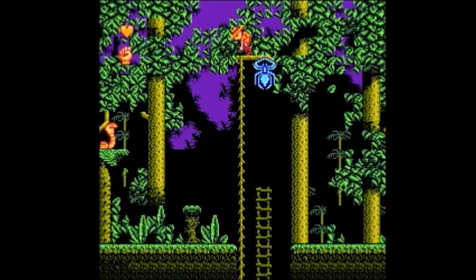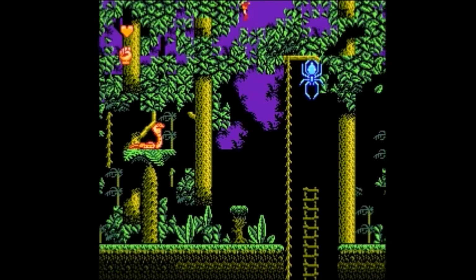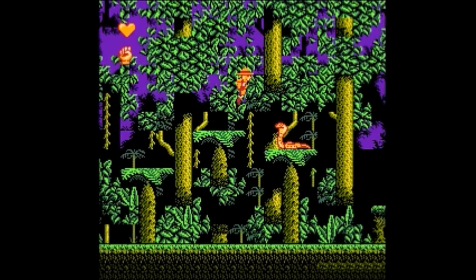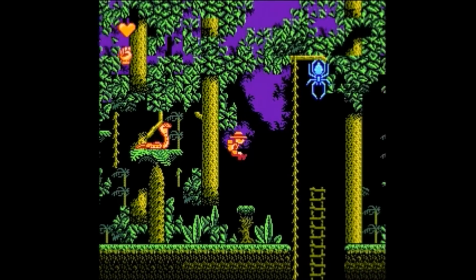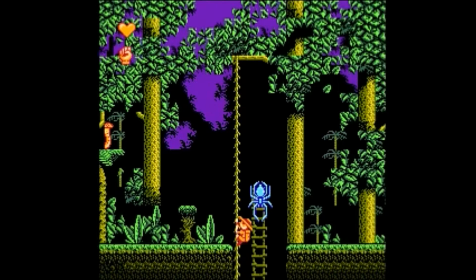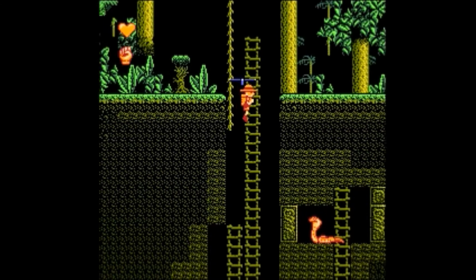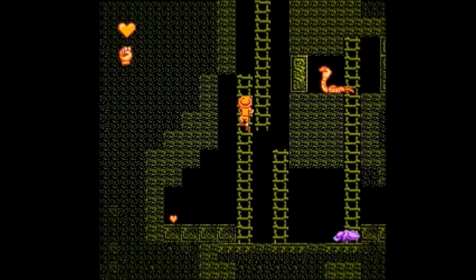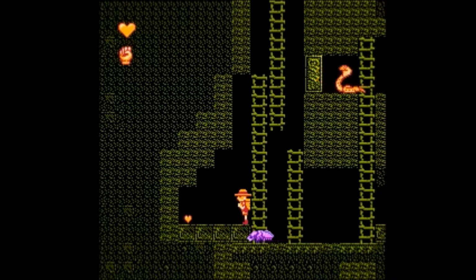What can I tell you about this game? It's hard. Controls are a bit goofy. Fighting is a bit weird. The hit detection is all over the place with the enemies. Your fists are about as strong as, well, not fists. But the weapons you can pick up are very, very strong, which makes them very, very important, which means you don't want to use them.